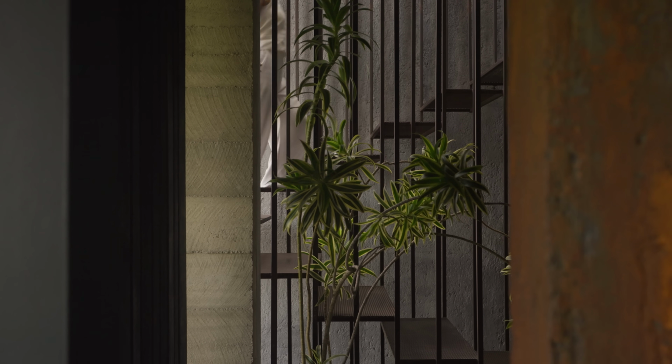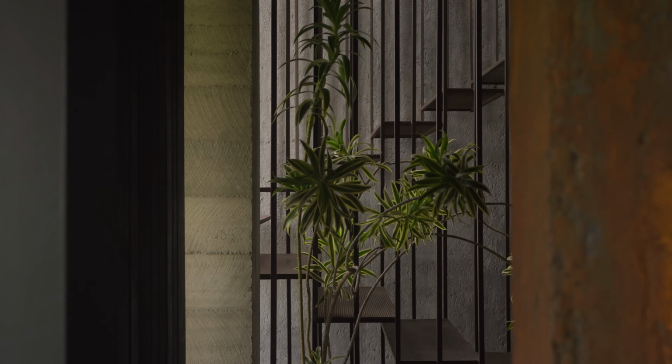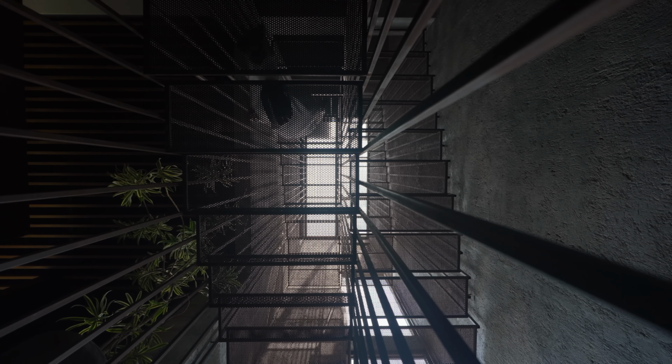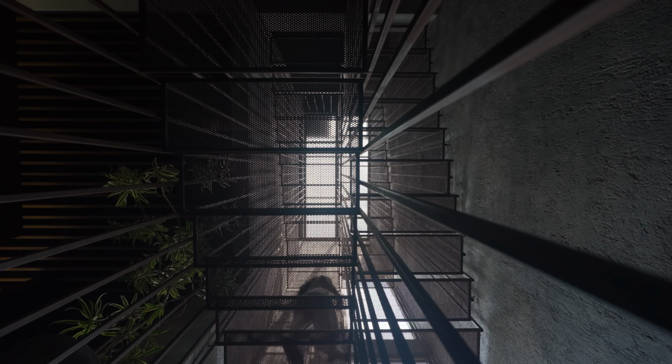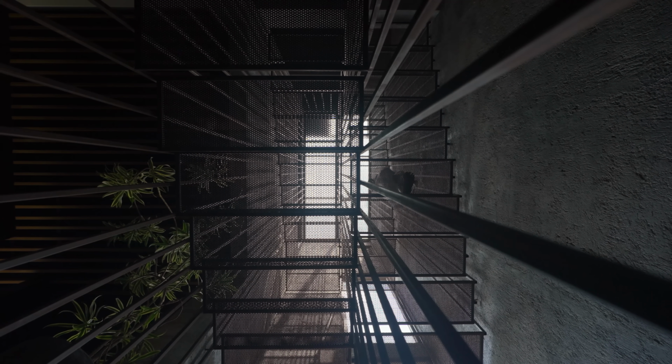The stairs are one of the important features of this house. It's designed with hanging perforated metal to have a chimney effect, allowing natural airflow and sunlight to flow vertically throughout different spaces, with cross ventilation on each level.